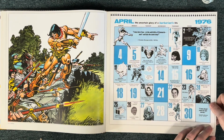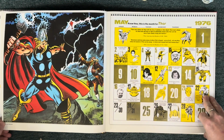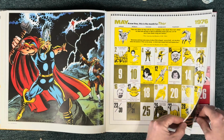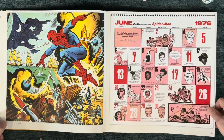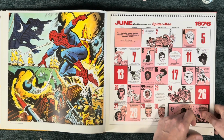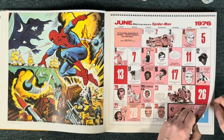Michelle Wolfman, Sal Brodsky, good old George Tuska. There we go, Big John Buscema. It's like, I shall bring down the lightning, Sir Benjamin Franklin. Ross Andru, Mike Esposito. Look at young George Perez back then. 1976. George would have been, damn it, I'm trying to remember when he was born. Byrne was born in 1950. John Byrne. George was like 54, 55, I think. So he might have been just like 21, 22, something like that.